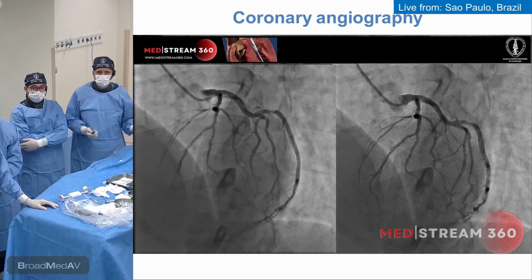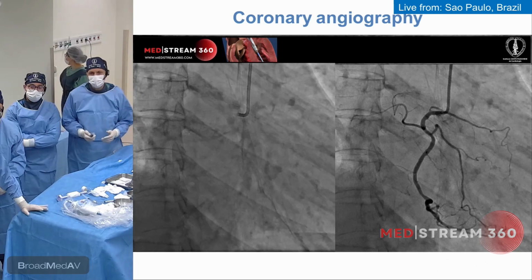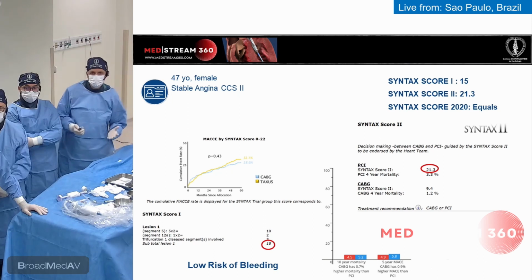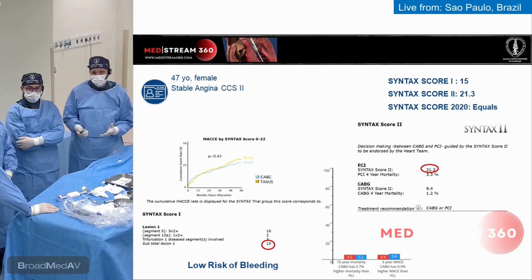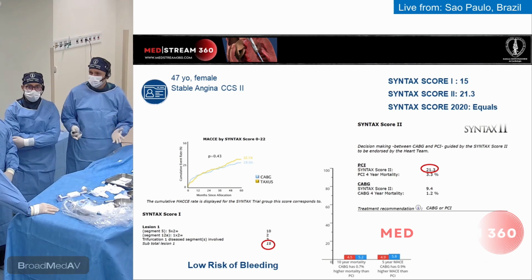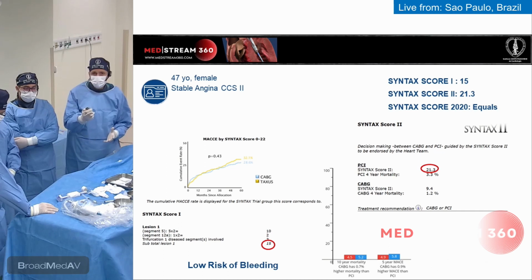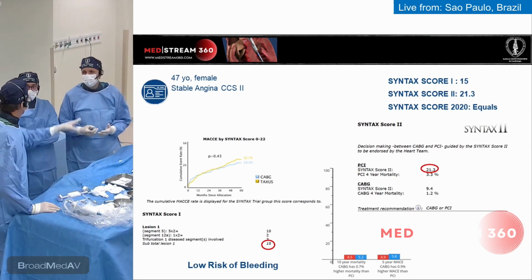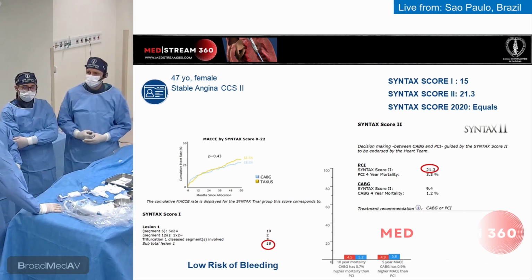And here, a LAO cranial view and another view. So just irregularity, some mild disease, not such a large RCA as well. So if you could summarize, Fausto, this is a single vessel disease, OM branch, but moderate, but significant lesion, proximal LAD, also the LAD involving the left main. So by definition, we consider this a left main bifurcation, as you mentioned. So we also had some scores here. It's a low SYNTAX score. Both SYNTAX 1 and SYNTAX 2 recommend either PCI or CABG. So based on this recommendation, the two are okay.